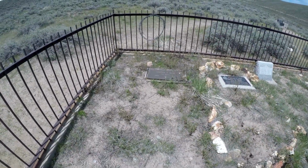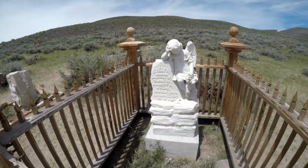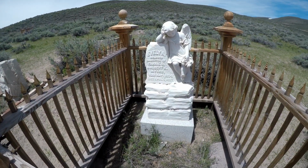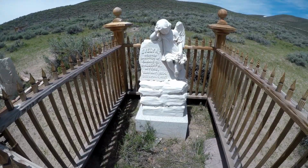Lester F. Bell, U.S. Navy, 1920. Evelyn, beloved daughter of Fannie O. and Albert K. Myers. Born May 1st, 1894. Died April the 5th, 1897. So, didn't even make it 3 years old.